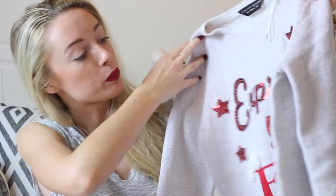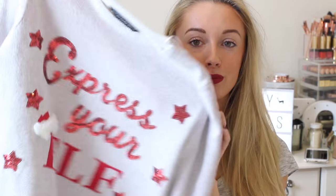So I'll start with the ones which I've already unwrapped. This one, you've probably already seen me in. This was sent to me by Dorothy Perkins, and it says Express Your Elf, and I really like this one. I might put it on in a minute. Apparently Dorothy Perkins also have one with a dachshund on it, but it's a blonde dachshund and not brown like my little boy's, so probably not right for me.